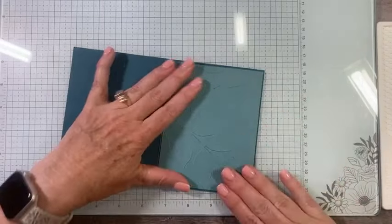Okay, I thought I had that on live. Why is that? Okay, there we go. I'm tired of that. Okay. So I'm going to move this down. This is a very large stamp. I'm just going to stick it down here.